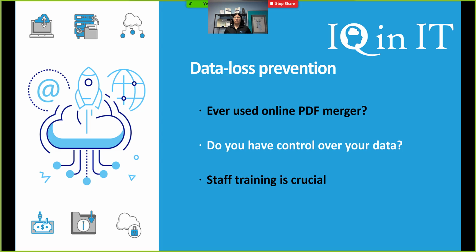So be very, very aware of the online tools you use, and if they are free, there's nothing in the world which is really free. There's always something someone is after if something is free. So be very aware of it, and think about where your data ends up.